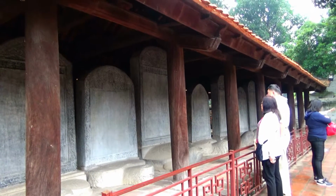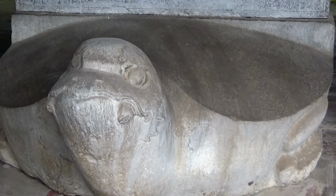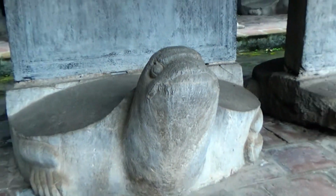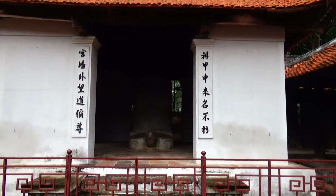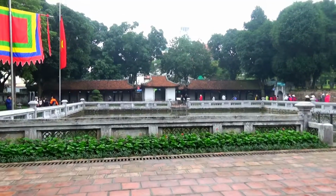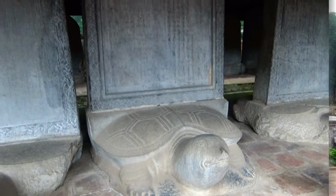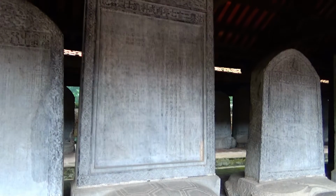The next thing we're looking at are these turtles with things on their backs. Basically, these are the names of the high scholars and examiners. As you can see, the first thing you've got to notice is up there, you can see big words. These words represent what era they are in and what king these people served under at the time. So under here are the scholars and the names and their birth dates and their towns and all of their information about them just carved into there. That means if you're a good student and a good scholar and one of the top of their time, your name will be here.